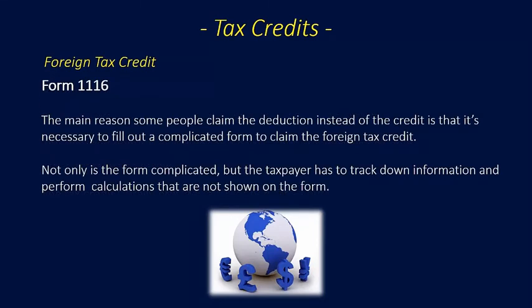The main reason some people claim the deduction instead of the credit is that it's necessary to fill out a complicated form, Form 1116, in order to claim the foreign tax credit. Not only is this form complicated, but the taxpayer has to track down information and perform calculations that aren't shown on the form.